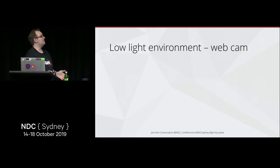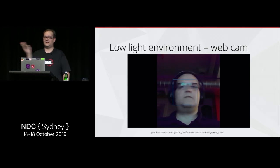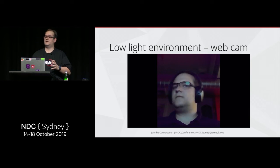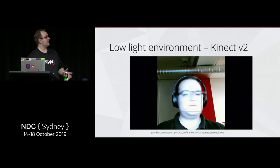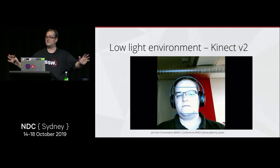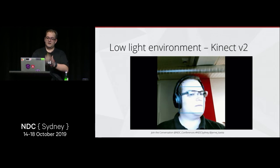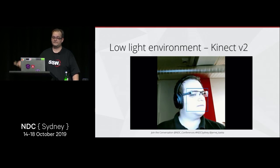And to show you how big of a problem a low light environment can be, I have here a webcam where I'm moving my head left and right, and you can see that the blue rectangle is losing me. That's the face detection. But if it takes something like Kinect, oddly enough, the image is much brighter to begin with. It's exactly the same time, exactly the same conditions, but you can see that my face is being tracked at all times. I'm not losing tracking on the face.